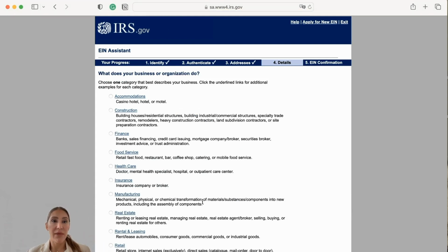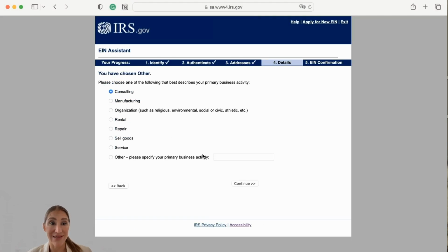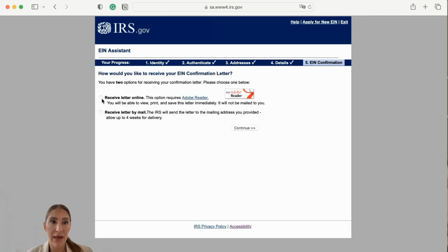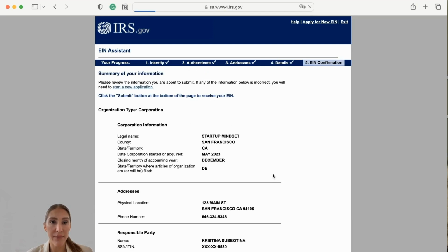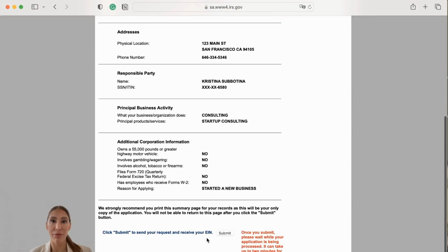What does your business organization do? Take a look. You will need to choose. For example, we're doing consulting, startup consulting. And you choose receive letter online. Then you will confirm all of the information and press submit.